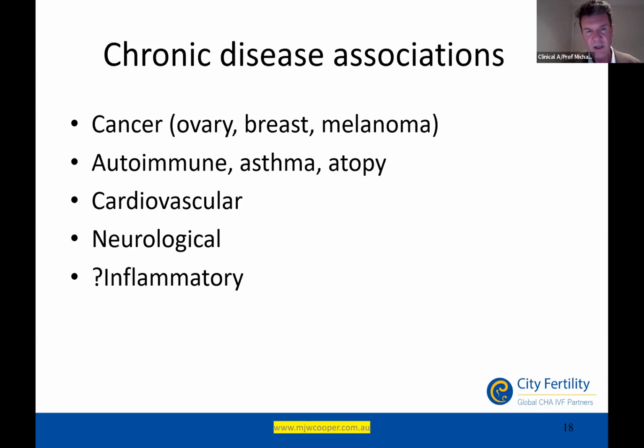And over the years, I've seen a reasonable number of perimenopausal people who have turned up with, unfortunately, ovarian tumours. Interestingly, breast also, perhaps related. And for some strange reason, there appears to be an association with melanoma.